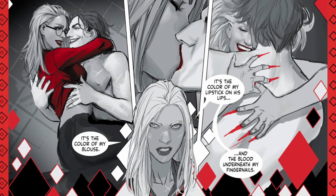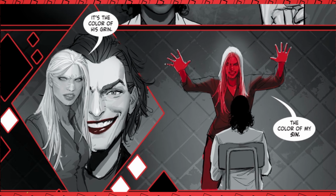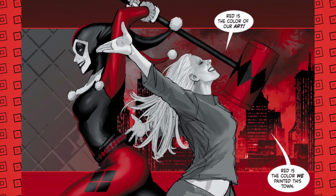And the blood beneath my fingernails. Red is the color of my end. It's the color of his grin. The color of my sin. Red is the color of our art.